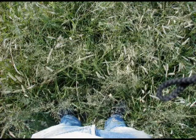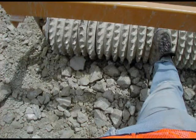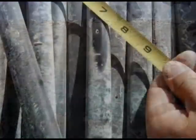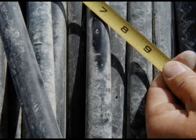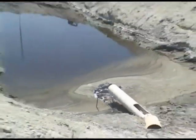The department, Great Basin Unified Air Pollution Control District, and CH2M Hill have collaborated in research on planting, irrigation, and drainage techniques. The results have shown that drip irrigation works very well for growing saltgrass on the playa when good drainage lowers the naturally high level of salty groundwater.